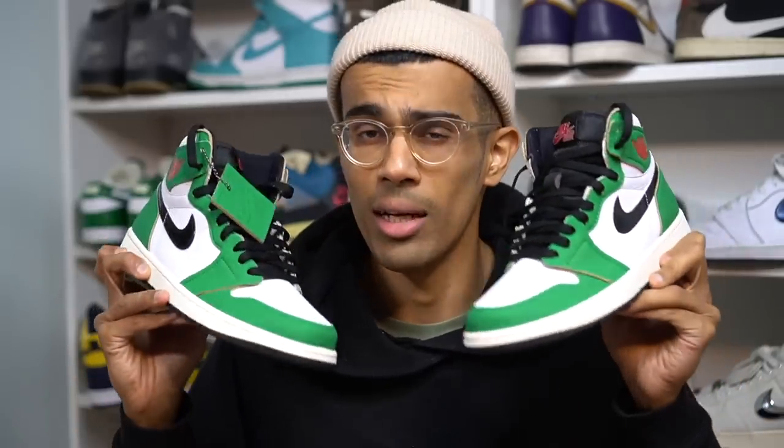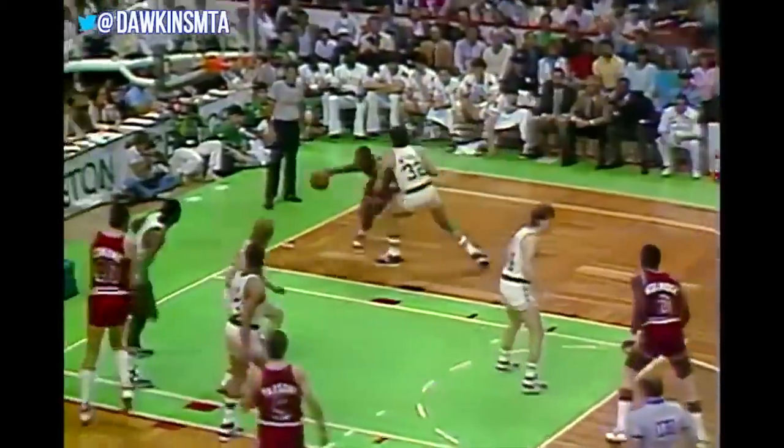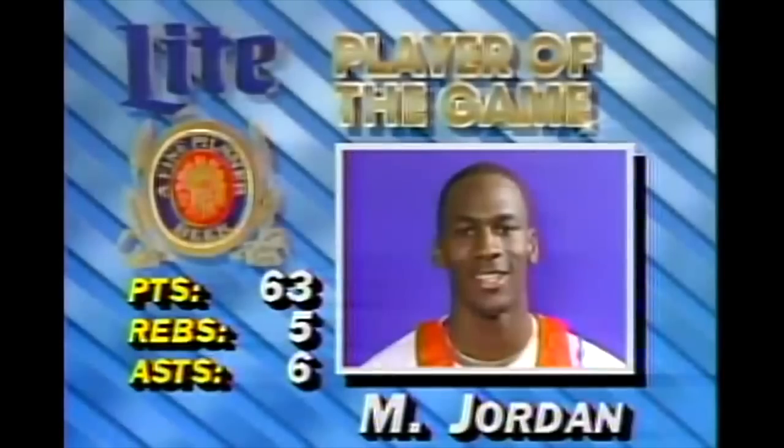They're calling these the Lucky Green. I guess you could even call them the Celtic Green ones. I think the best name for the shoe should have been the Heineken ones, because that's the first thing I think about when I see this shoe, a can of Heineken. The colorway of the shoe was inspired by the 63-point game that Michael Jordan had against the Boston Celtics all the way back in 1986. They talked about this game quite a lot in that recent The Last Dance documentary. If you guys haven't already watched that, you definitely should. So this green colorway was inspired by the Boston Celtics.